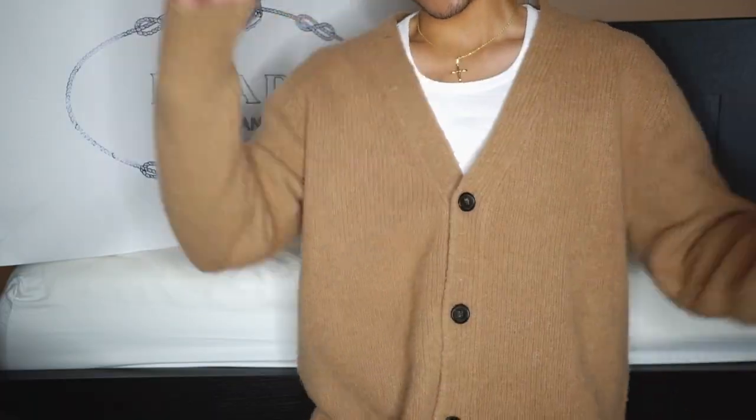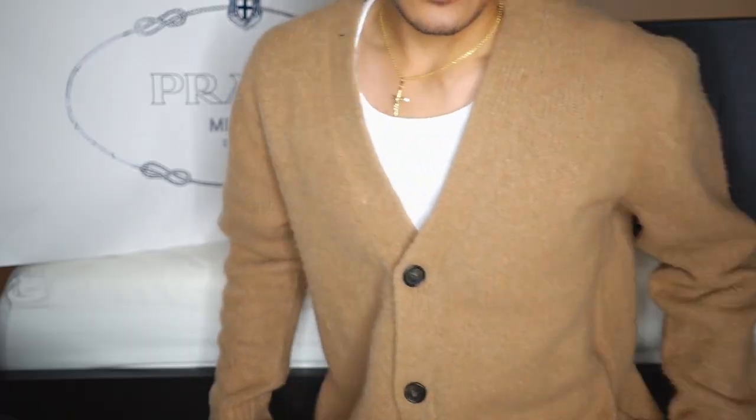First thing that I'm going to be showing you guys is this cardigan. It is an Acne cardigan. I'm wearing sweats, and it's so comfortable, you guys. Honestly, I feel like I look like a grandpa in it, but the material is just amazing. It feels and wears amazing.